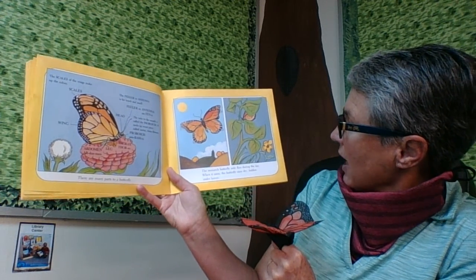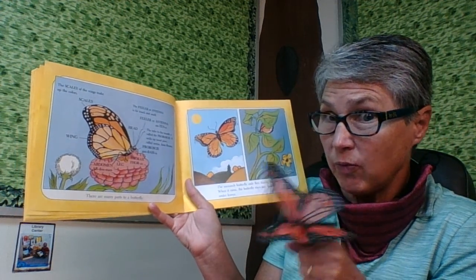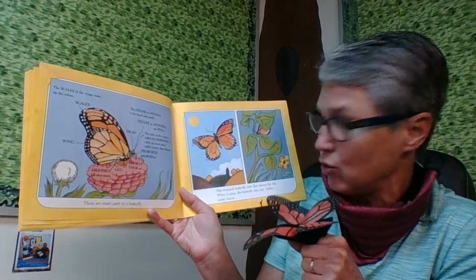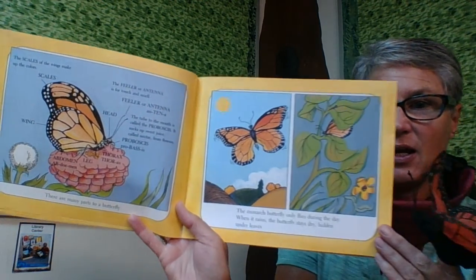The monarch butterfly only flies during the day. When it rains, like it is today, but hopefully not tomorrow, which is Friday, so I can release all the butterflies that have emerged. The butterfly stays dry, hidden under the leaves. So it's staying hidden under there.